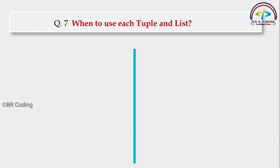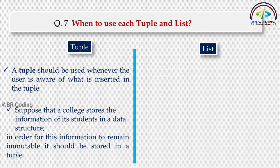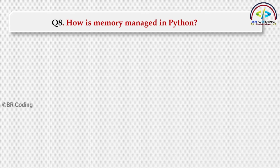When to use a tuple and a list? A tuple should be used whenever the user is aware of what is inserted in the tuple. Suppose that a college stores the information of its students in a data structure. In order for this information to remain immutable, it should be stored in a tuple. Since lists provide the user with easier accessibility, they should be used whenever similar types of objects need to be stored. For instance, if a grocery needs to store all the dairy products in one field, it should use a list.